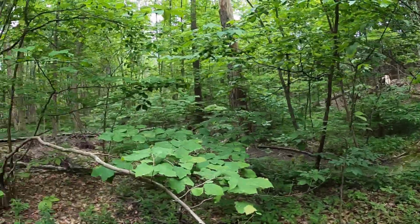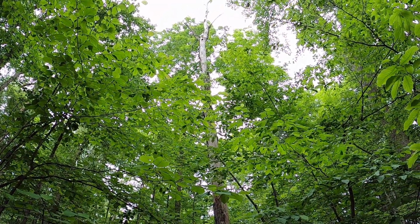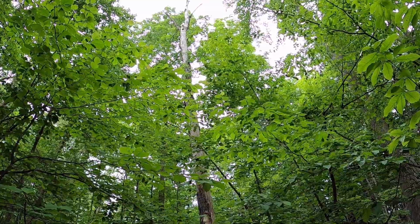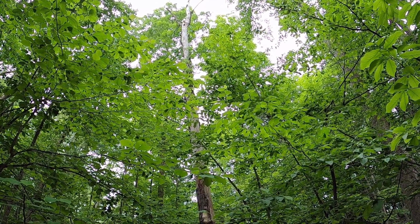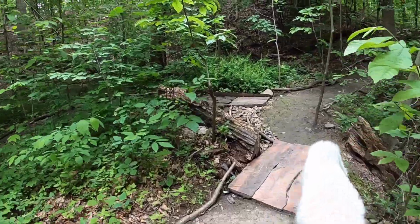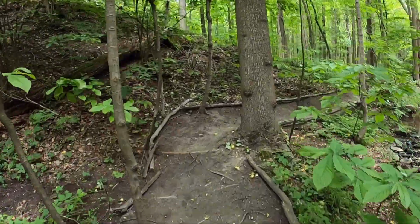Oh yeah, over here in this tree, if you can see that hole right at the Y near the top, that's where the pileated woodpecker had its babies 2 years in a row. They're gone this year already. Missed them. Saw them a couple times, never got any photos. Last year I got great photos of the dad feeding the babies.